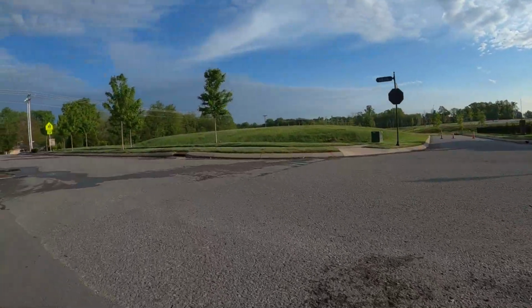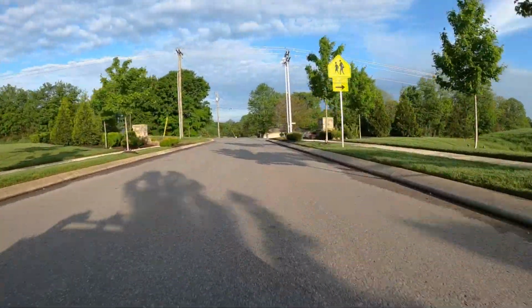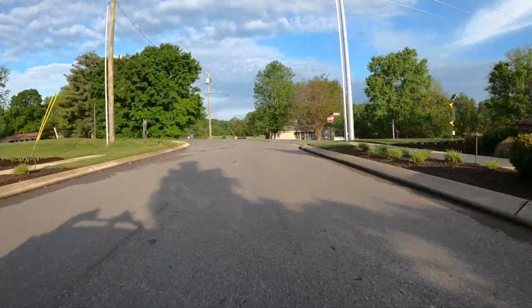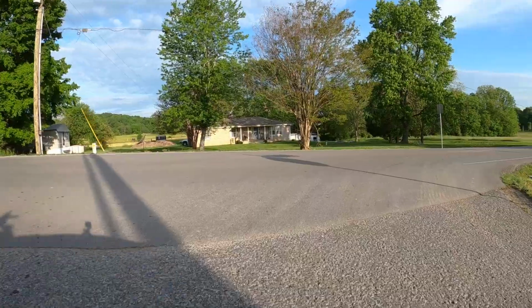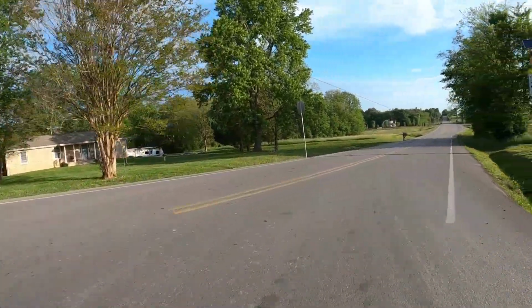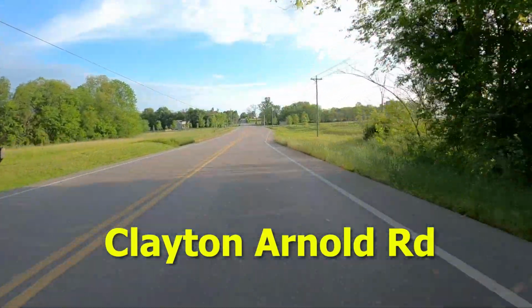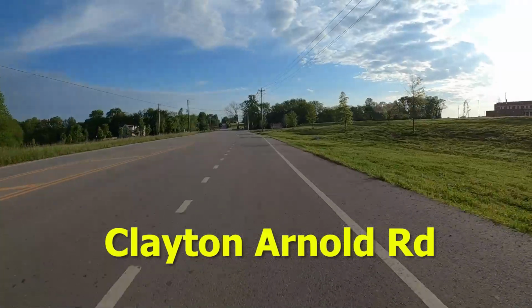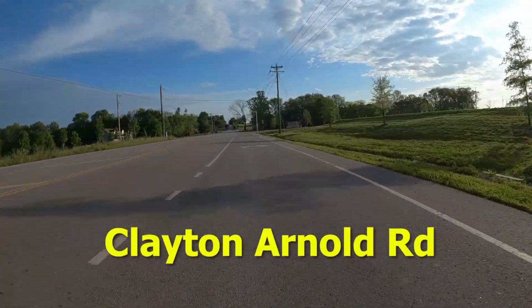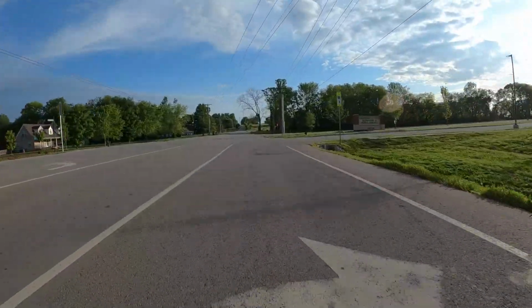All right, so we are going to take a left onto Robin's Nest, and I'm going to take you out the exit here to Clayton Arnold Road. I just want to show you how close the schools are. So look at this. You take a right, and almost immediately you get into the turning lane for Thompson Station Elementary and Thompson Station Middle Schools.